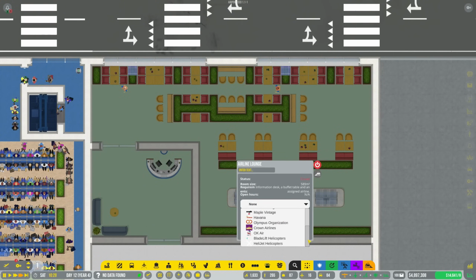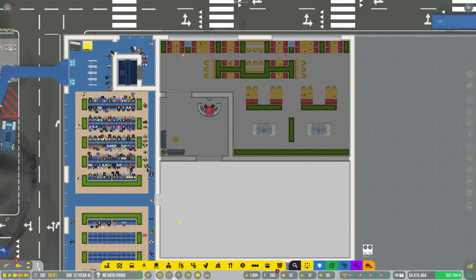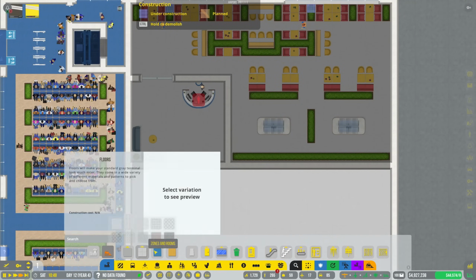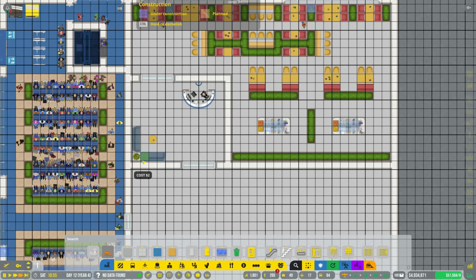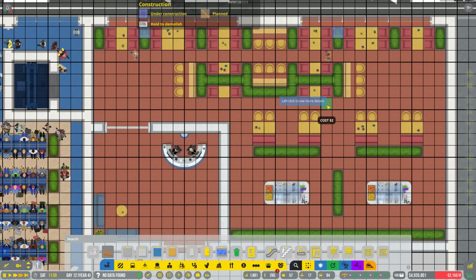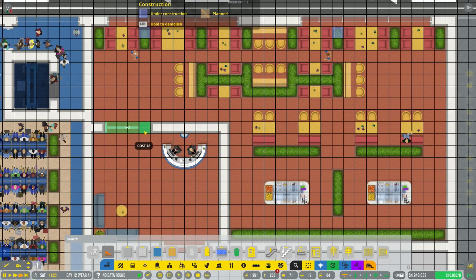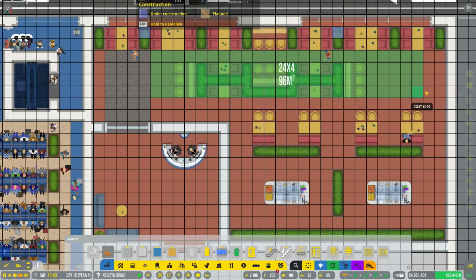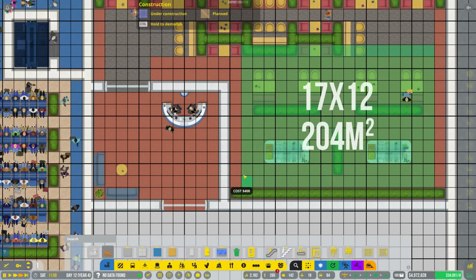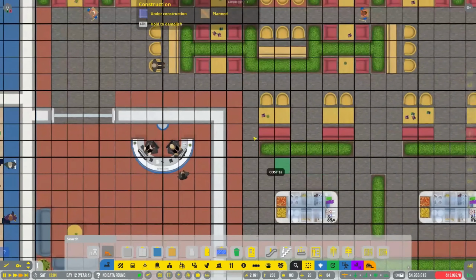We are going to set this up for Olympus organization though, which means this thing is technically up and running and we should have some people coming through here. So let's start getting some carpets in here. Now, Olympus is a company that uses orange in a lot of their branding. So I think we'll do the same. And then I think what I'd like to do is get some wood floors in here. And I'm kind of inclined to go with this darker wood, which I'm pretty sure we've probably used for Olympus before. But the question is, do I want to line the entire place in orange carpet? Or do I want to do something like that?